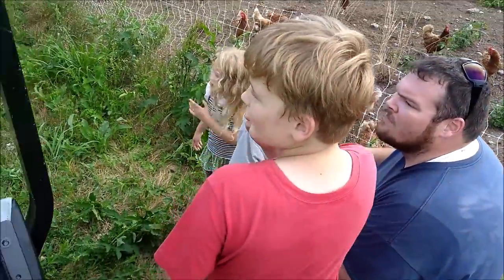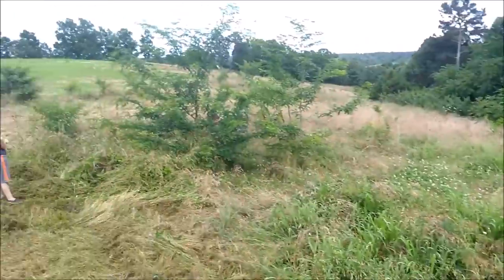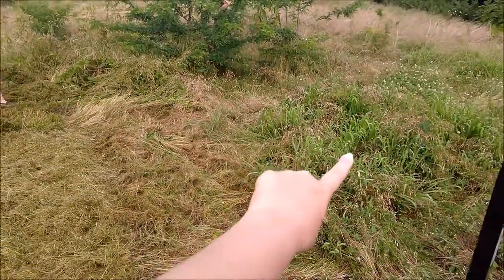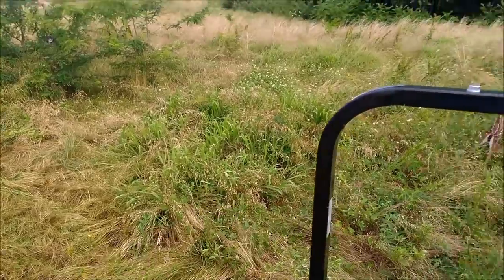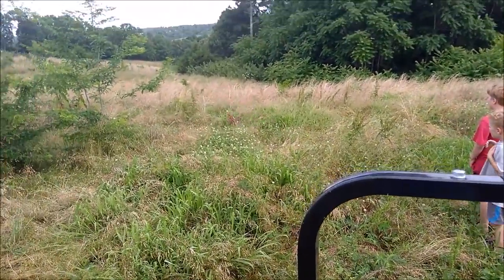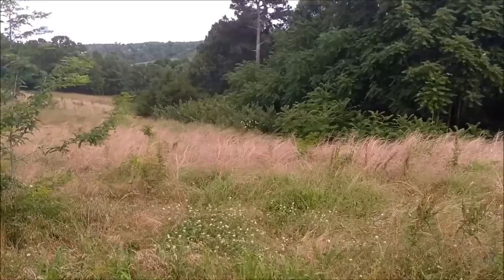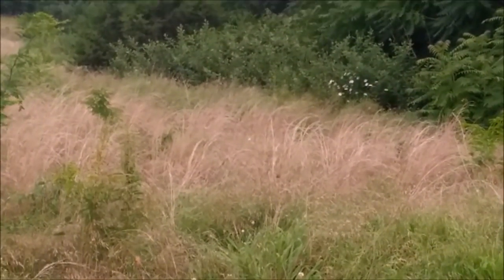Away from the fence. You trying to catch a rabbit? So I was just kind of trying to cut this wild stuff right here. No, stop. Oh, there she goes. Let her go. Go find your mom. She wants to find her mommy. Call your mommy.